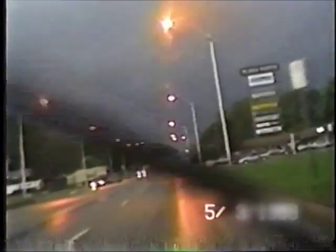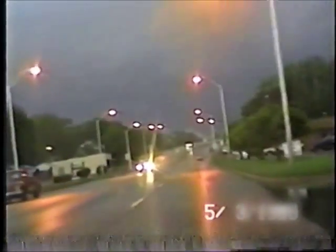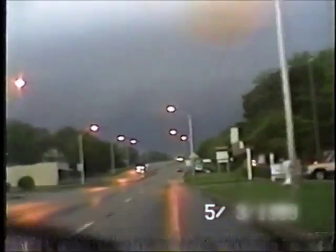Amateur chasers Rick Jarvis and Chad Lawson found themselves driving through a rainstorm into serious danger.